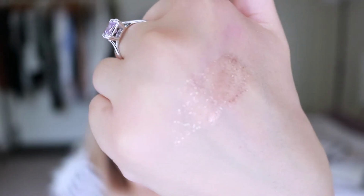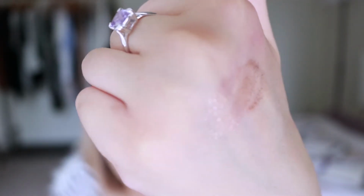Look how pretty that is. You start seeing all that glitter and reflectivity. I absolutely love this. I'm actually wearing this on my eyes right now. I don't know if you can tell, but I put the glitter basically underneath my eye right there.